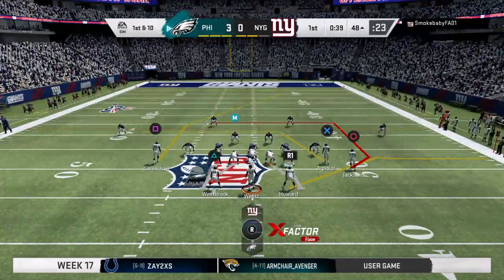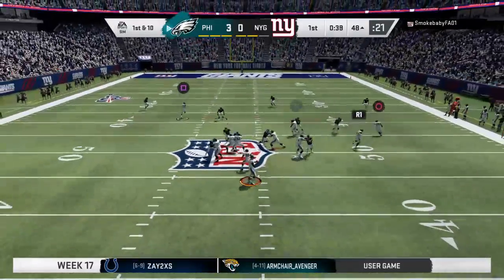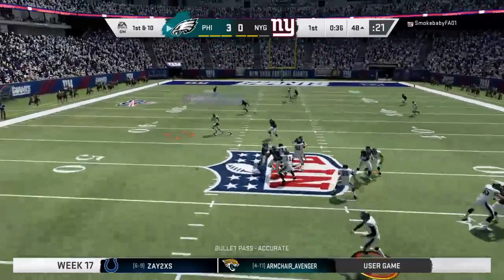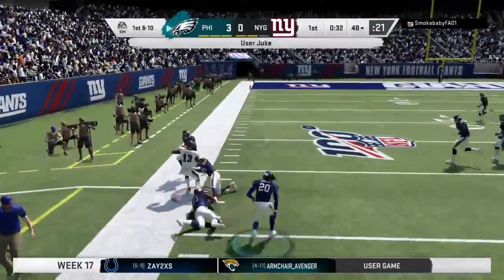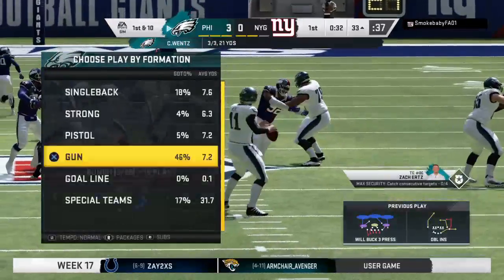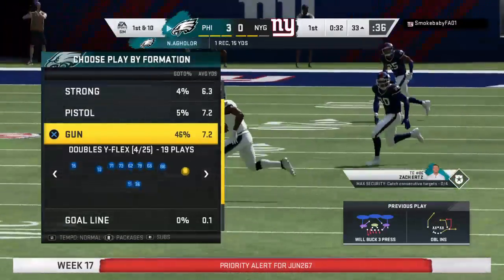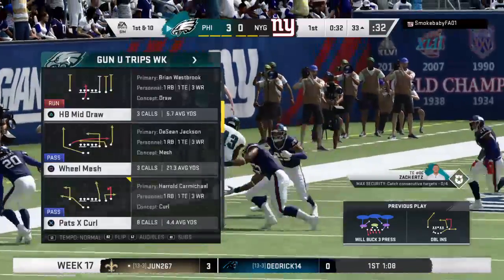Waiting. Stay with your man. On 1st and 10, here's Wentz. Completes it to Aguilar. Philadelphia picking up the first on a gain of 15. And he went in route there from the slot for the completion.